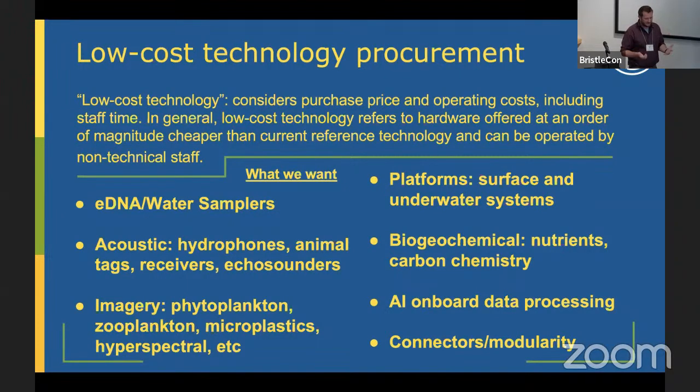There's a big drive to not have to have a whole technician to deploy your equipment. I'm thinking about these biologists or phycologists at NGOs that have small funds, and so they need to be able to use these tools and put them out themselves, recover the data, and keep going on with what they're doing without having to hire a very expensive technical staff.